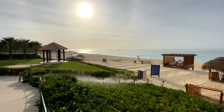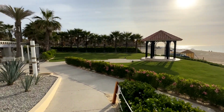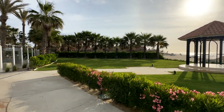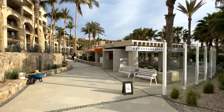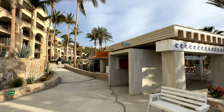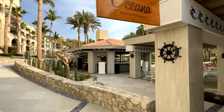Down there to the right is the Preferred Club's private beach bar, which is great. Then you have a little wedding gazebo over here, and this will lead us over to the adults only pool, which has another swim up bar, another restaurant, poolside. Didn't get to try that one, but I imagine the menu is roughly the same as the Seaside Grill over at the main family pool. But overall, pretty impressed with the look and feel of this resort.